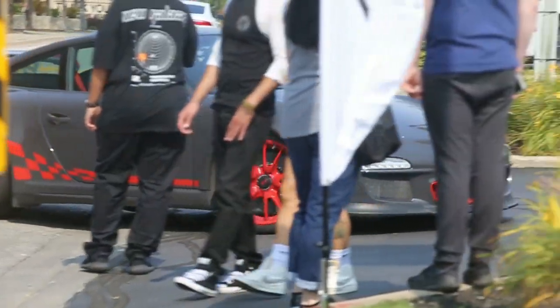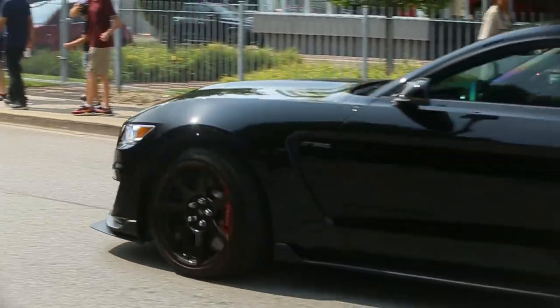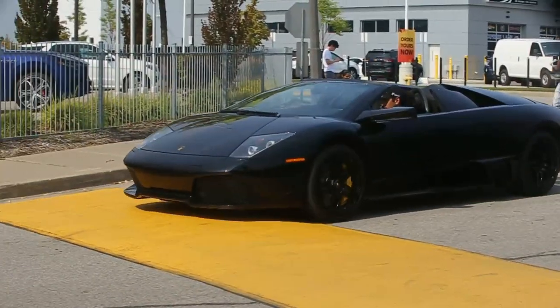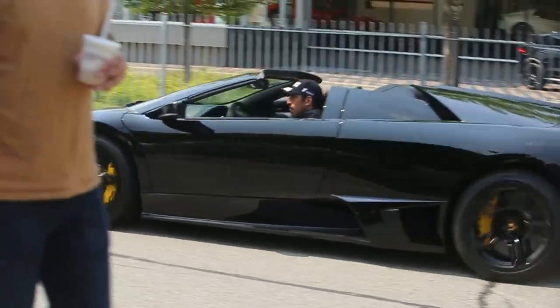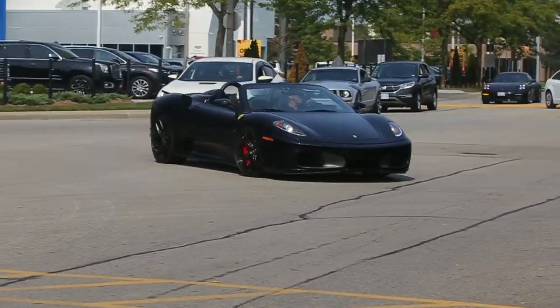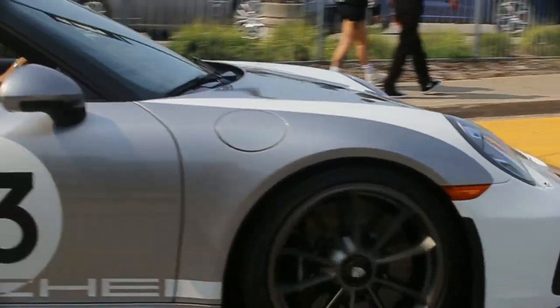Walking around. I'll maybe catch it. It's okay, go through. 50R's coming back around. Really nice. Seen this one yet. LP640. It's real. Oh, it's the sauna. It is a sauna. Speedster. Wow. Number 73. Is that, yeah, that 430 Spider. That's sick. All black. Oh my, that is absolutely gorgeous.